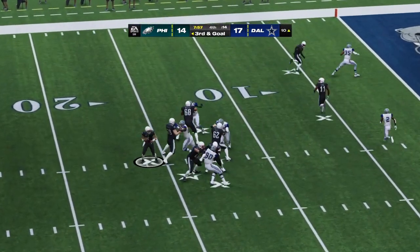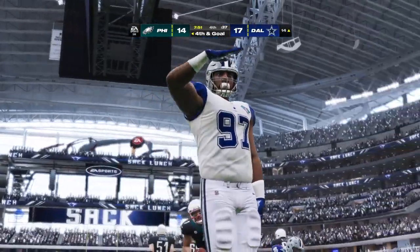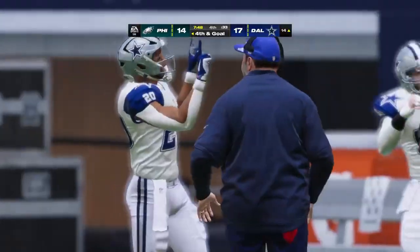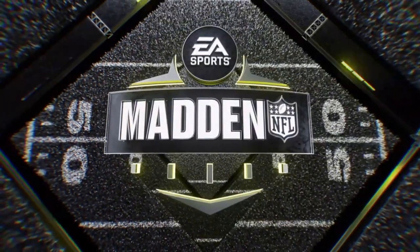They'll look to throw here. And he's going to have to eat this one as down he goes. A nightmare on 3rd and goal. He's sacked, and multiple players broke through the line to get him. 3rd and long, you knew that he was going to throw it. He just couldn't find anybody to throw it to.